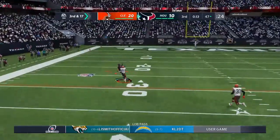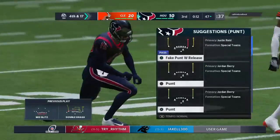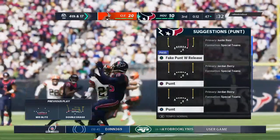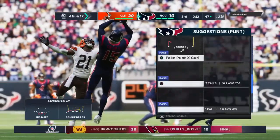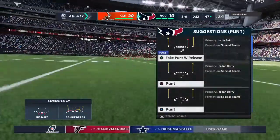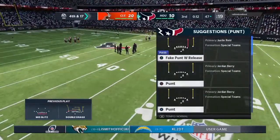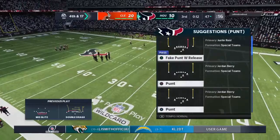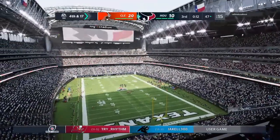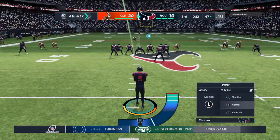Operating from the gun, Watson. And that's going to be incomplete. The coverage too good there. The contact popped the ball free, and it's fourth down. He was covered by Denzel Ward. Here's Jordan Berry now, as he should be able to pin him back deep here with his first punt.